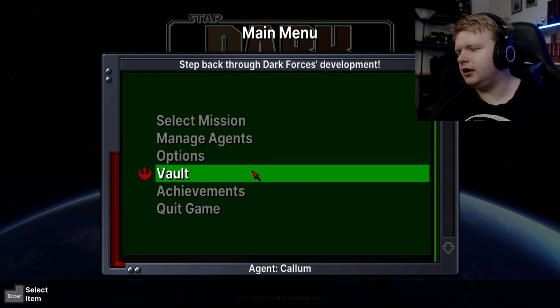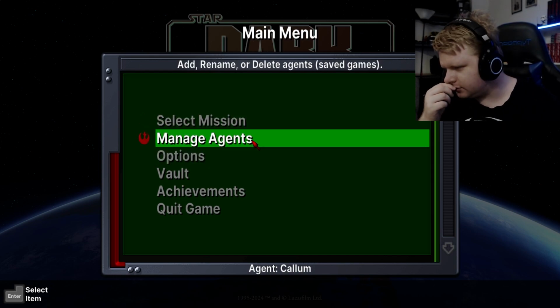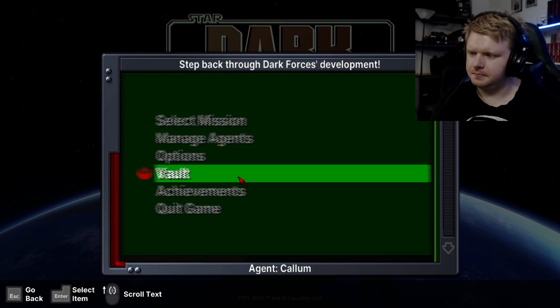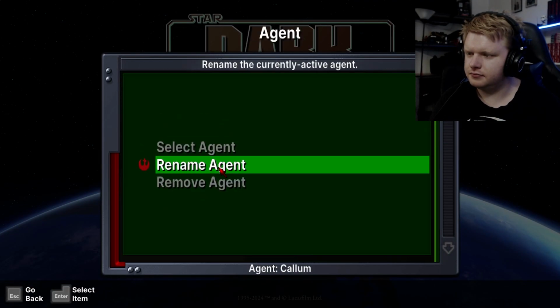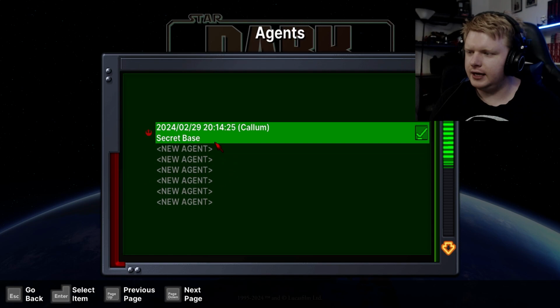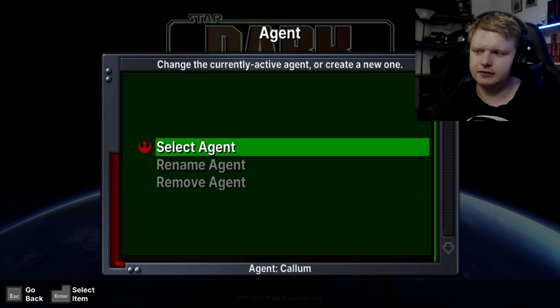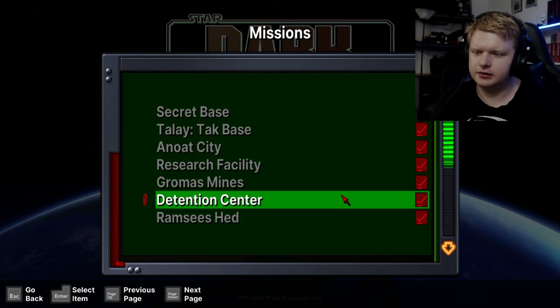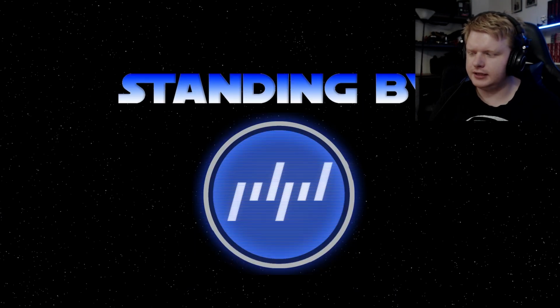I actually kind of want to show. This is the menu that we've seen for the Dark Forces Remaster. So we can add a new agent and you have a new save file and all of that. Oh yeah, so they've got a green tick here. I guess that would be easy on the missions. Yeah, I've explored everything there.